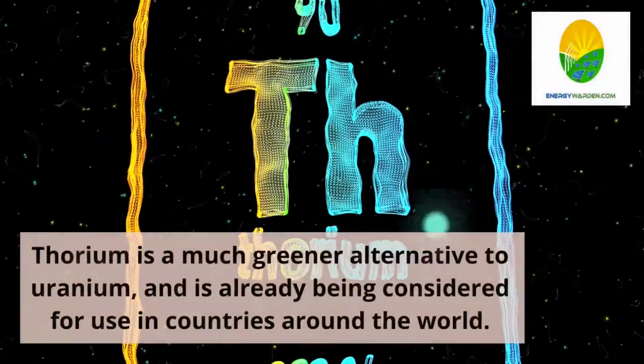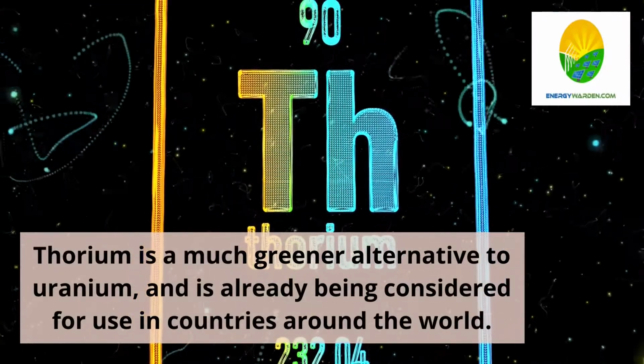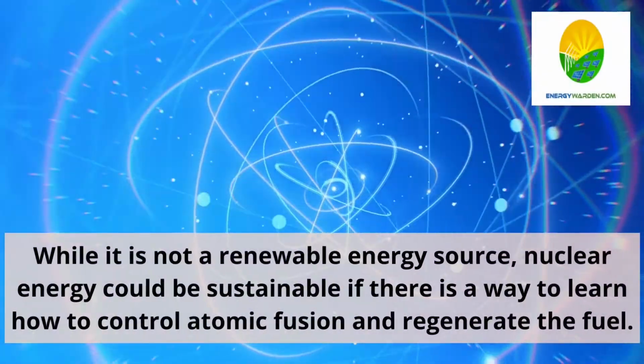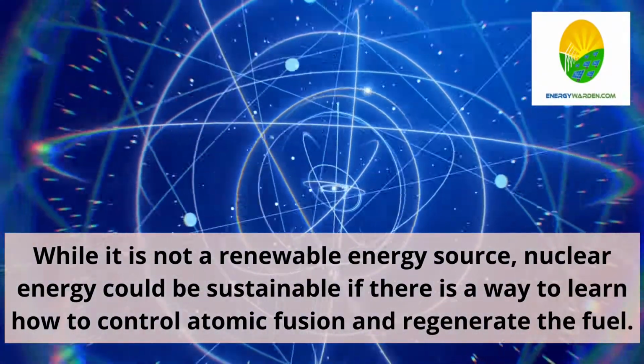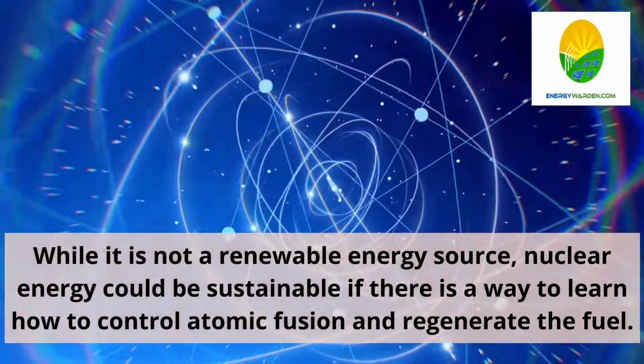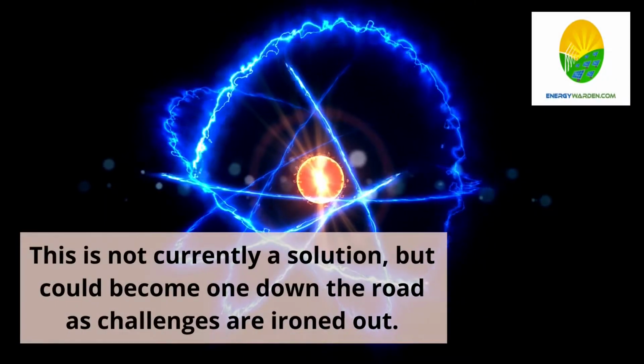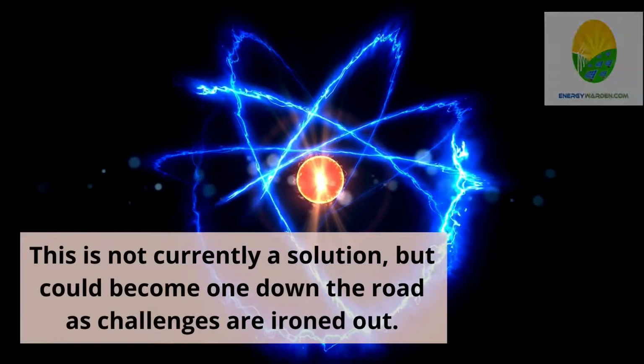Thorium is a much greener alternative to uranium, and is already being considered for use in countries around the world. While it is not a renewable energy source, nuclear energy could be sustainable if there is a way to learn how to control atomic fusion and regenerate the fuel. This is not currently a solution, but could become one down the road as challenges are ironed out.